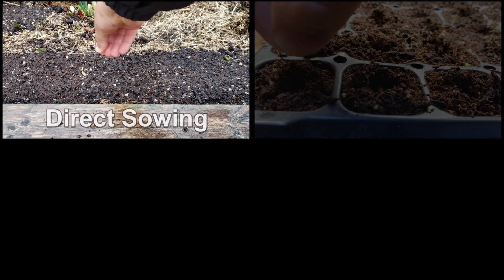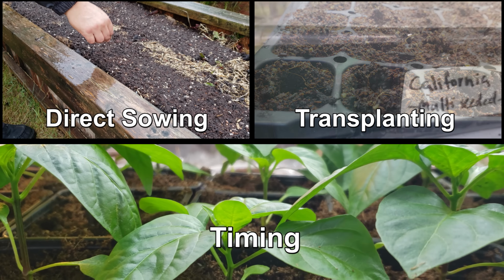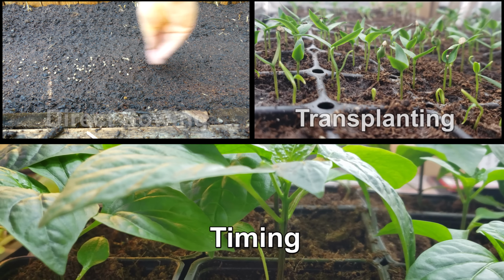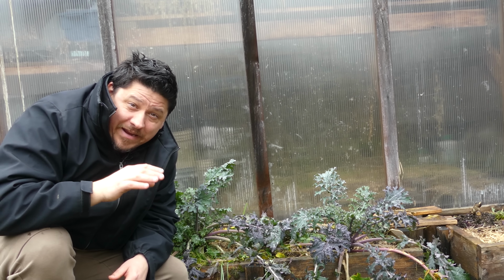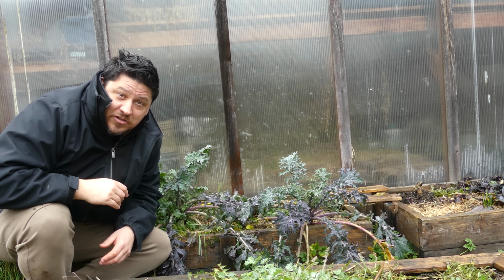All right, as a new grower, your two biggest things you need to figure out for a crop are whether or not you direct sow your seeds or pre-start them indoors, and when is the right time to plant. The local climate that you live in is likely going to dictate and make these choices for you, but certain situations could arise that change your plans.